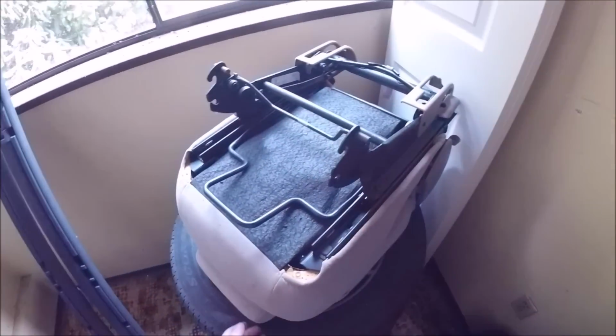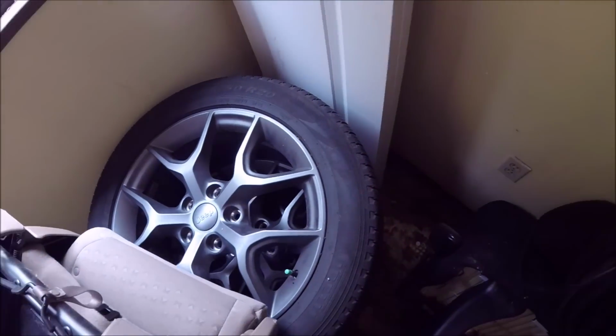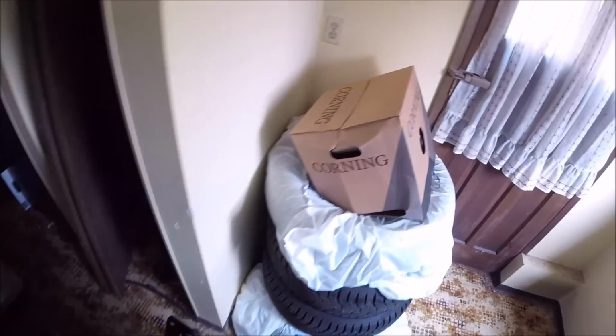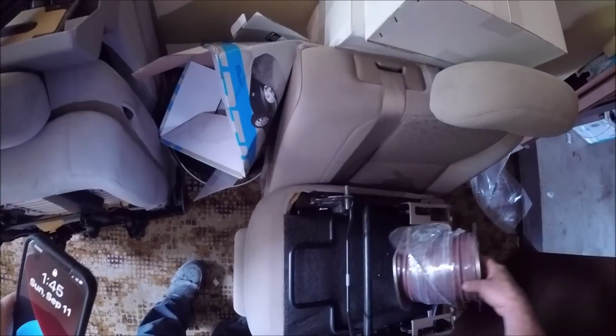See this? There's all kinds of cables. Look at that. Jeep. Wow. This is here. Tires. Like an automotive guy. Look at this roll of wire. Speaker wire, maybe.